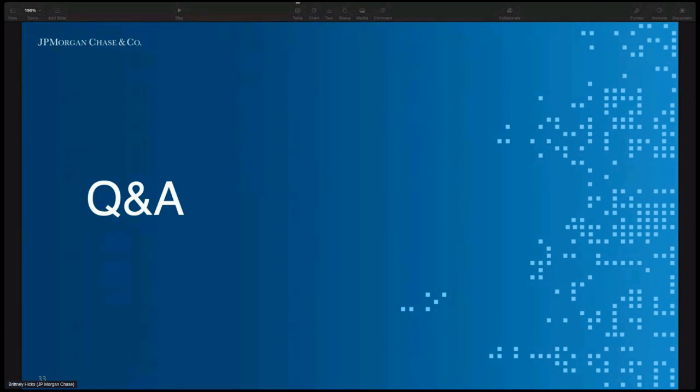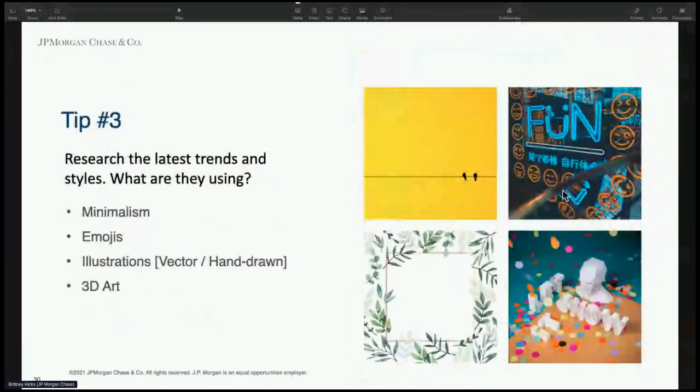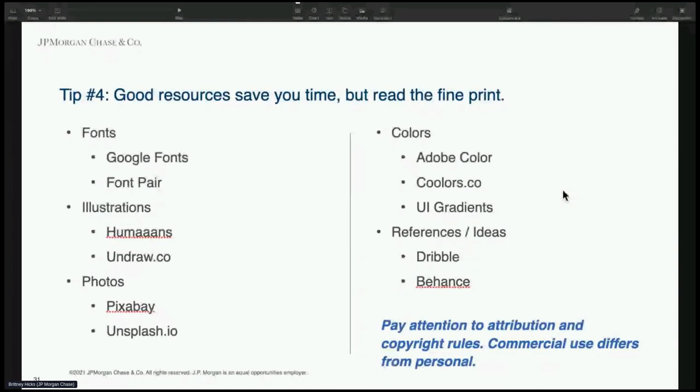So let's go to the design resources. I posted a slide with some good design resources that I like utilizing. Brittany, would you mind going back to the slide? I think it's tip number three. No, four. It's tip four. Those are a few design resources that you can utilize for your design, especially if you're doing a project for ShellHacks.